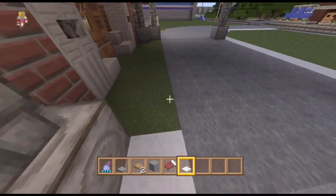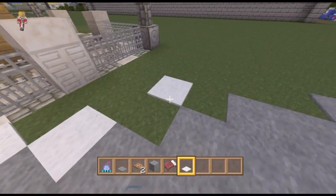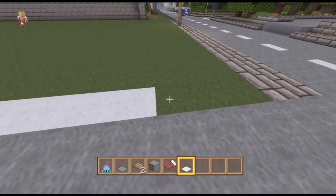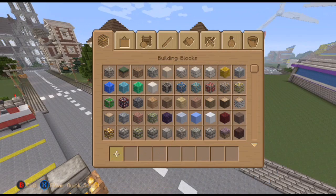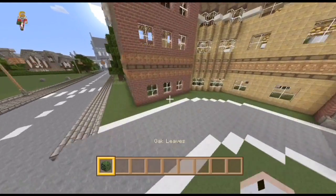I've got a feeling it's not going to. I just have one of those feelings. Oh no, it should do, yeah. Yeah, looks good. Looks good. I thought there might have been 2 diagonal blocks instead of 3, but... Oh, look at that. Yeah, that's really helped the whole building already. So, next part is some bushes around here.